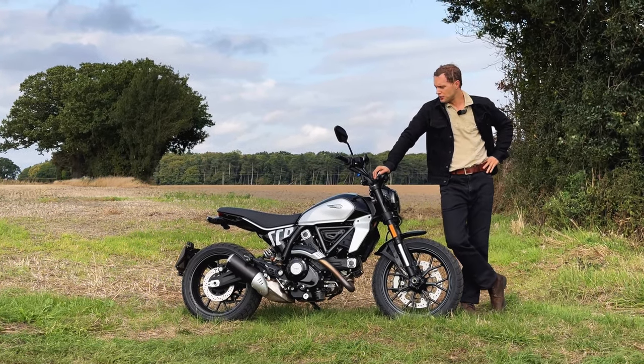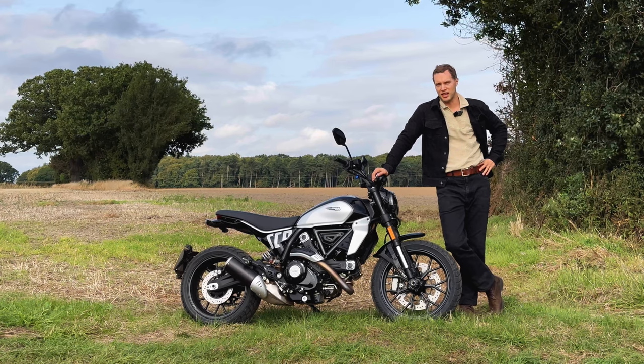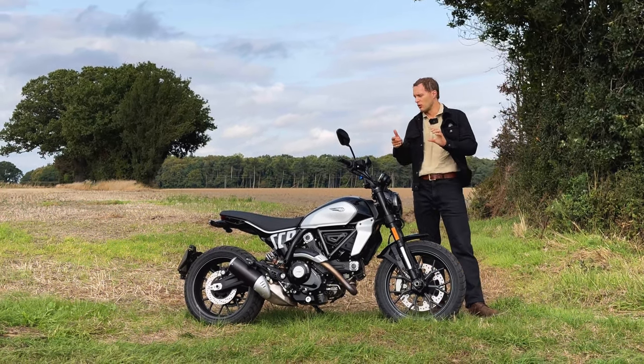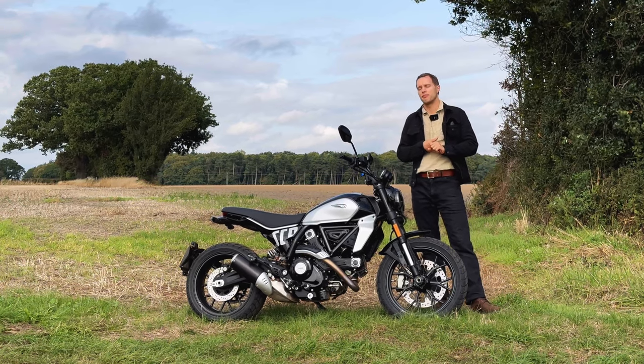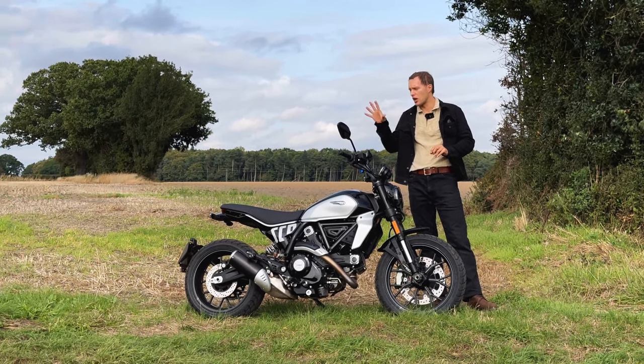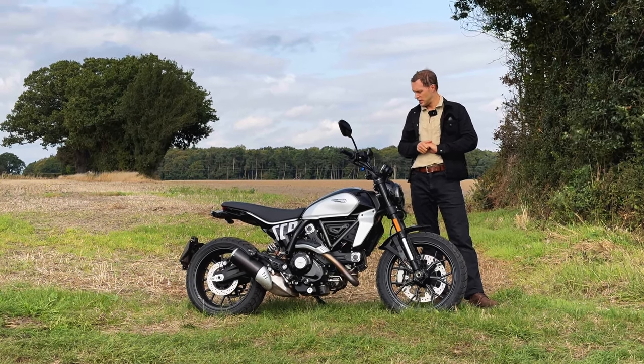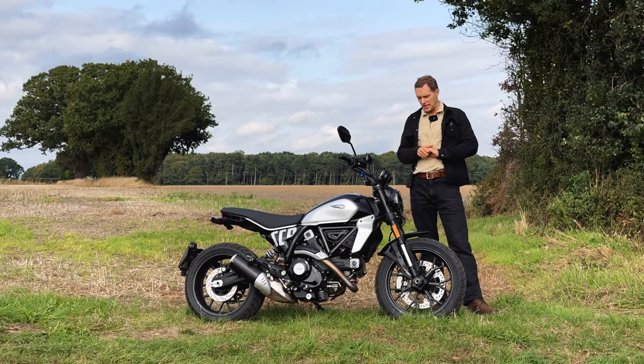But the reality is you can't make a competitively priced entry-level bike with all of the performance, all of the style, and all of the quality. Something there has to give, one or two of those elements. Let's have a walk round and begin with the stats.